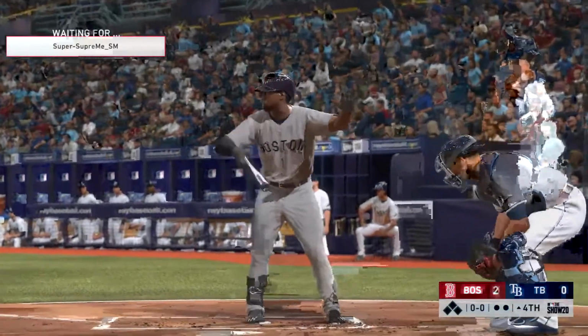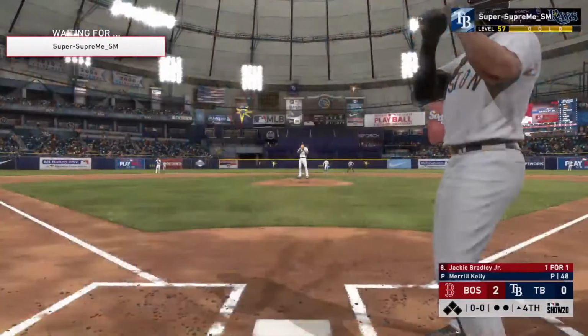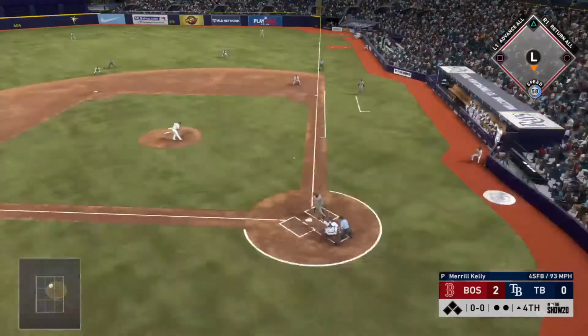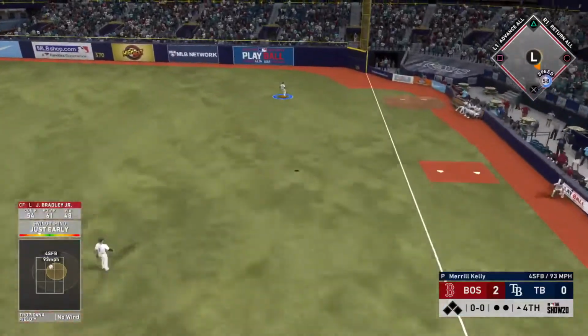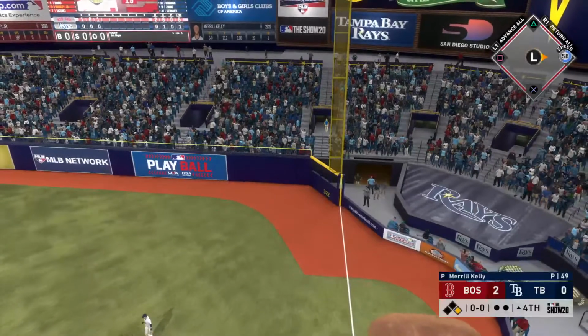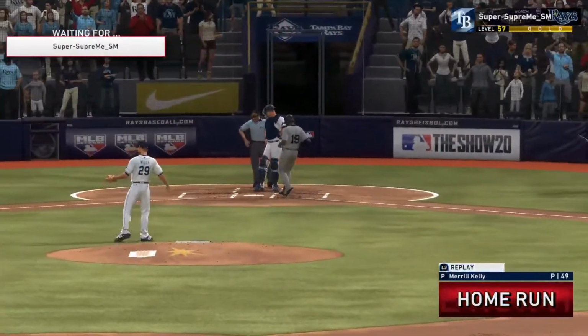New inning set to get underway, and in to hit next, it'll be the left-handed batter Jackie Bradley Jr. First pitch of the at-bat on its way. Now he turns on a fastball and sends it deep down the right field line. Gone to lead off the inning.